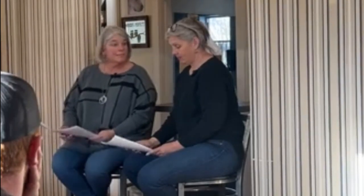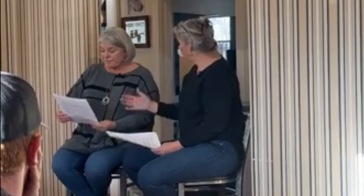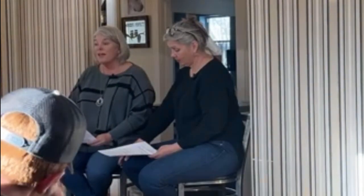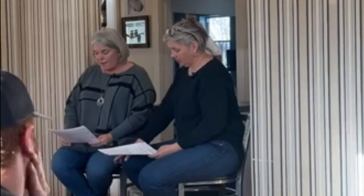Pros for the buyer-tenant: they can work towards home ownership. They have potential to build up some equity for maybe a larger down payment at the end, and they can lock in their price and terms. So I always find this a unique option, but I find it challenging depending on who you are.